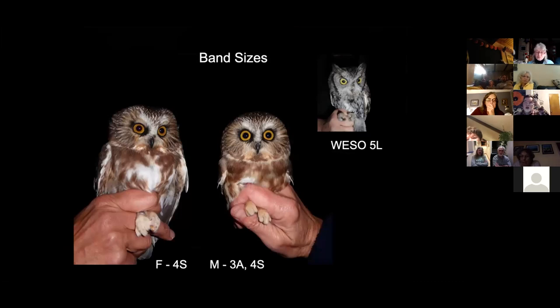Okay, so we put a band on their leg, and you can see the male on the right-hand side, the female on the left. The females are larger. On the female on the left, you can see the band on her leg. They've made a new band for this owl. It's the perfect size for the females and the males. It's called a size 4 short. It's a shorter band that fits them better, because they have a short tarsus.